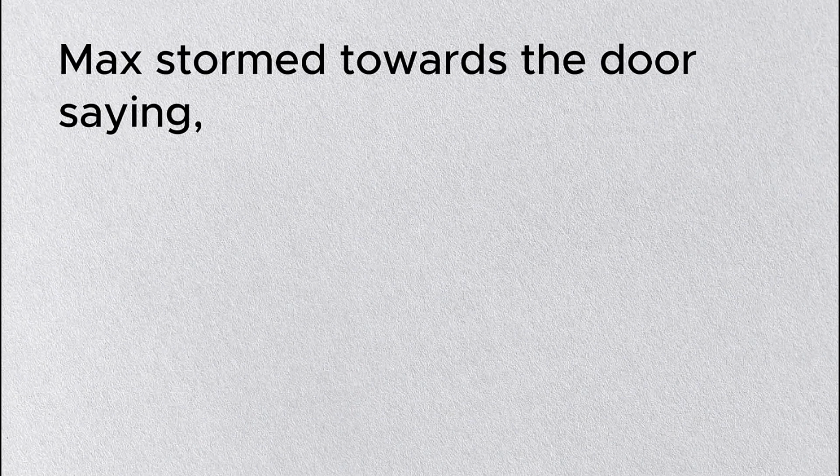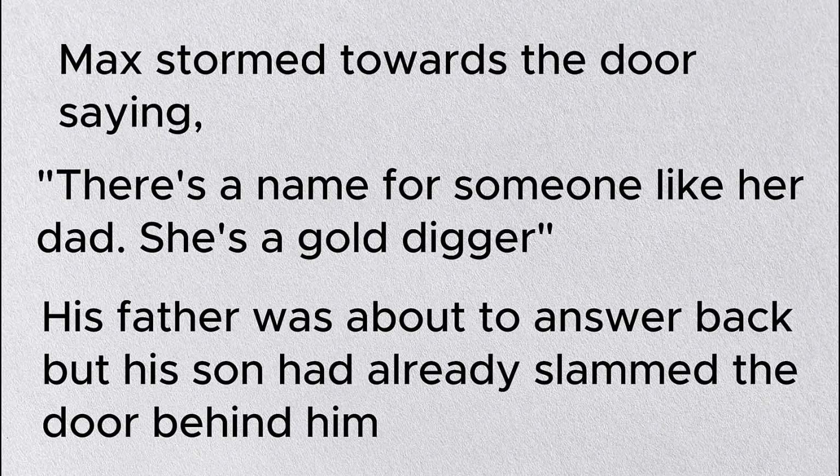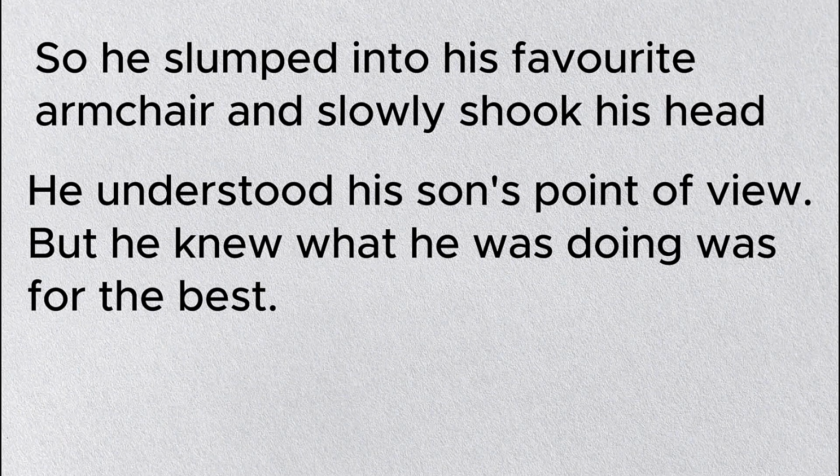Max stormed towards the door, saying, "There's a name for someone like her, Dad. She's a gold digger." His father was about to answer back, but his son had already slammed the door behind him. So he slumped into his favourite armchair and slowly shook his head. He understood his son's point of view, but he knew what he was doing was for the best.